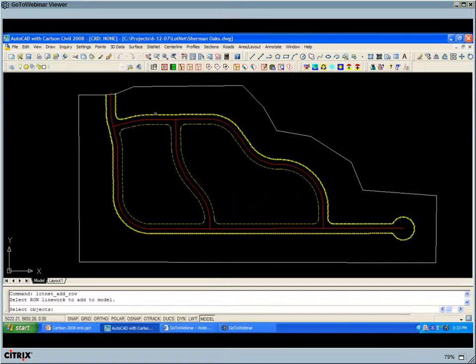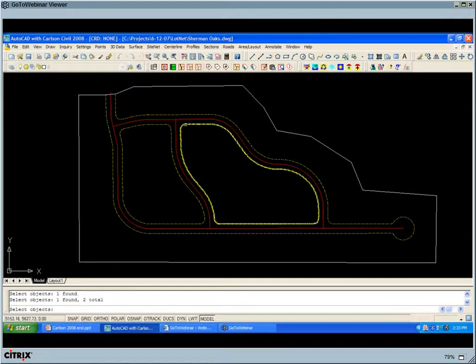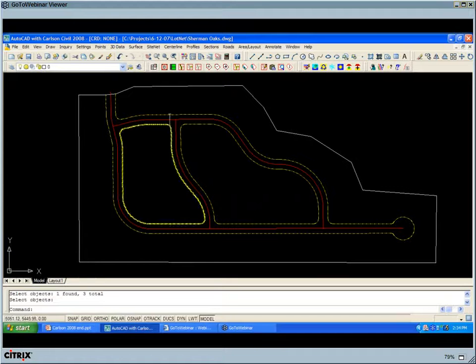I'll pick my right-of-way. I've got 3 right-of-ways here. Now, all 3 of them have been added. And you can look at the AutoCAD command prompt down at the bottom where it says 3 total.